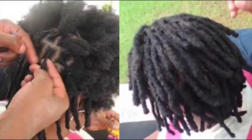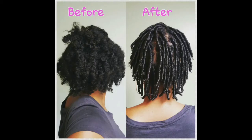I know I discussed them in a previous episode, and again, I cannot stress to you that instant locks is the best method for starting your locks if this is something that you're interested in. It's basically the best way to get your locks and live your life. The traditional method, starter locks, is basically the journey, the lock journey. You can get starter locks by finger twisting, the cone twist coil locks, the 2-strand twist, and even braid locks. You can start your journey any one of those ways. There are a few other starter lock ways. I'm just highlighting the general and most popular ones.